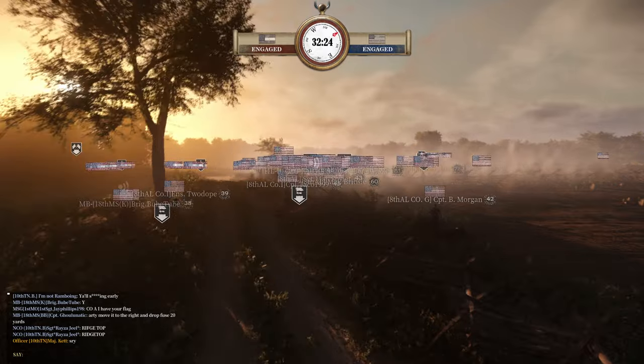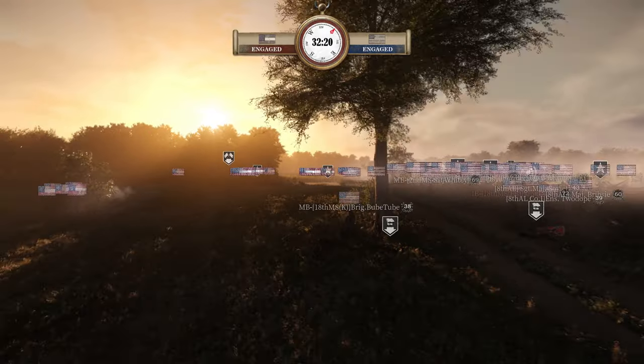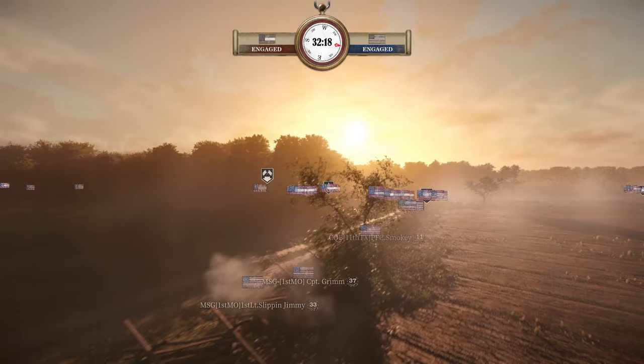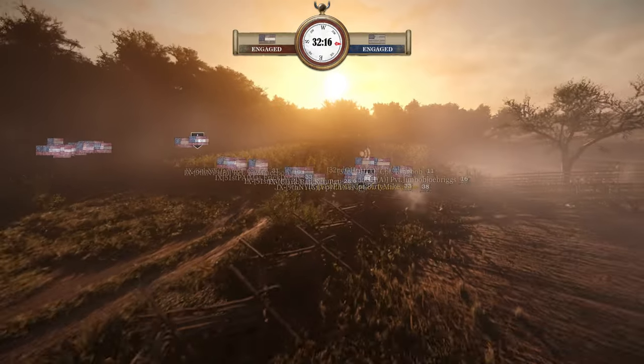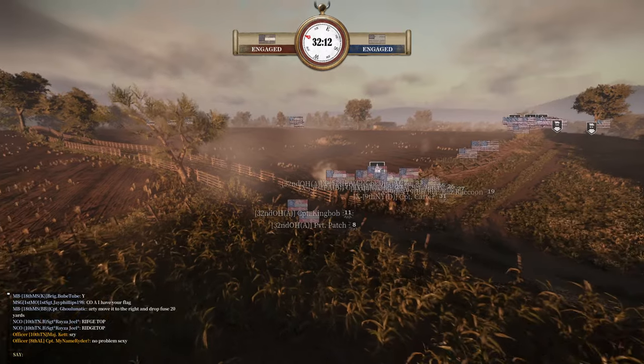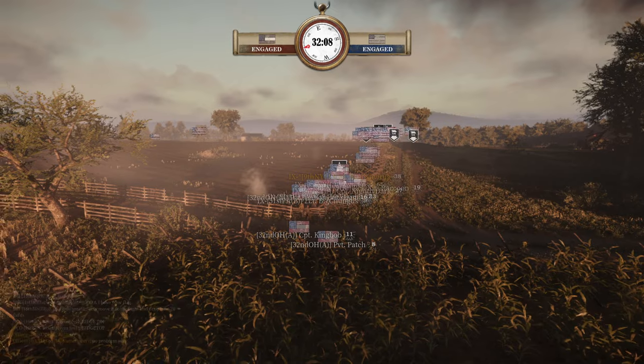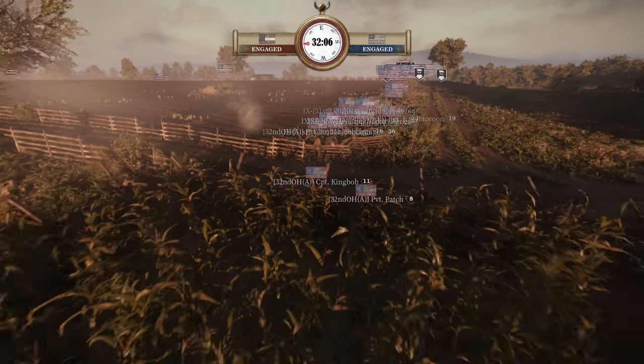But even despite that, it was a very successful attack. The CSA should have pulled out a lot sooner on that one. They got 2 flags down, so that was a very successful charge by the Union. CSA is going to move up here and retake this corner. But I think that's a good trade for the Union. They're a little bit ahead on tickets.